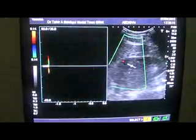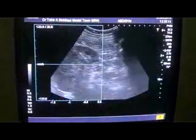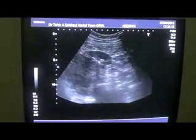Okay, moving on further. This is the higher region.